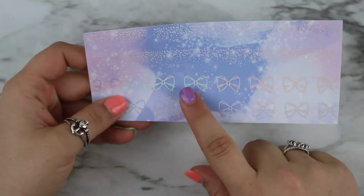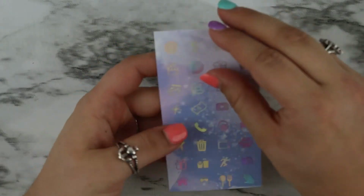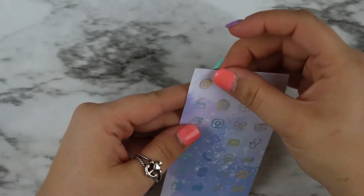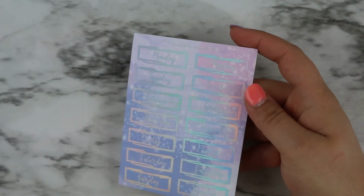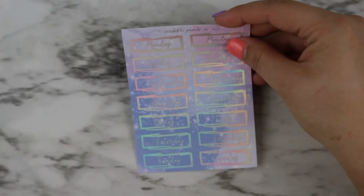And then you have your bow bottom washi. This is the bottom washi sheet. And then you have your sheet that has your icons, and they are circle icons. So I don't know if you can see that, but they are circled, and this is all holo. Then you have your date covers. You get 2 sets of date covers that are the same. So you can see that.